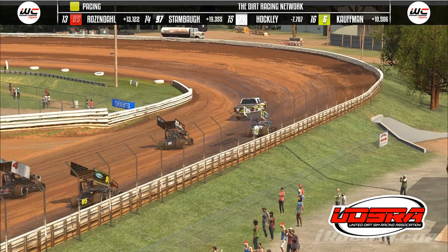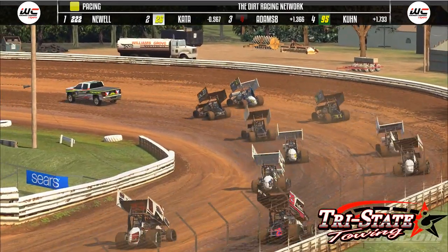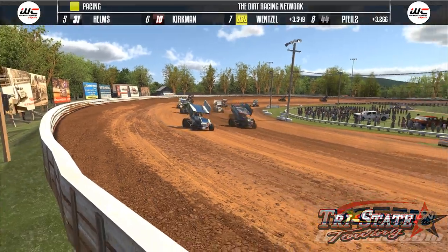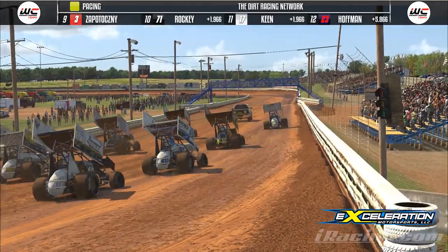All right, cars are rolling away. Remember, only the top 7, and we do not have John Helms, Cole Kirkman, or Justin Zapp. So we'll be down to 13 cars. So exactly half the field is going to transfer straight into the A.